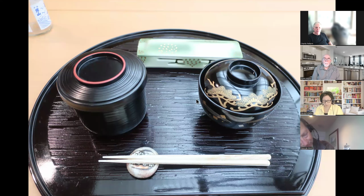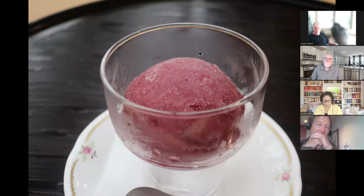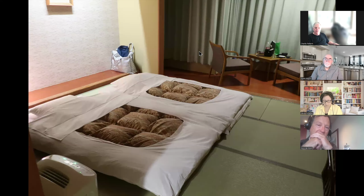And this is the end of the meal. The meal always ends with a soup and gohan and tsukemono. Tsukemono are these sort of salted fermented vegetables. I love them. So the reason is that now if you're still hungry, you can fill up on rice and soup, and you always eat the tsukemono at the end. Then a little raspberry sherbet. And this is the bed in this place. You can see the pattern now, right? Yeah.